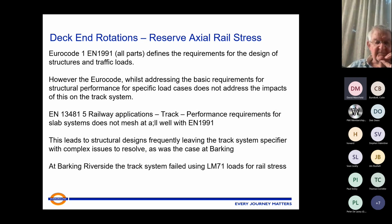And that was the case at Barking. Basically, what the code enables a structures designer to do is design something that doesn't work and then say, oh, but the track designer can sort that out later on. It's pain.